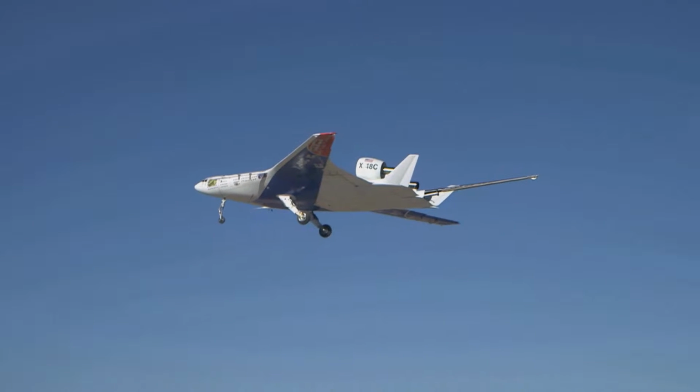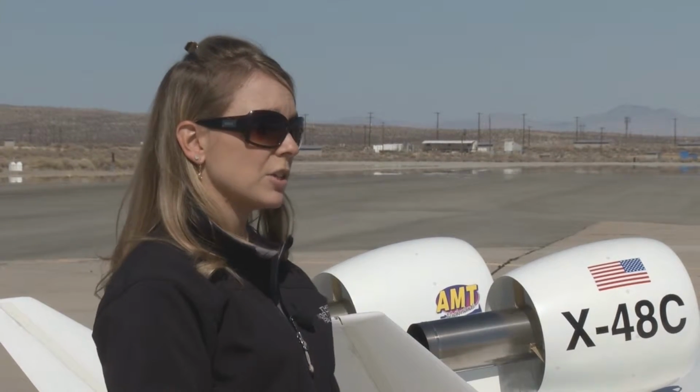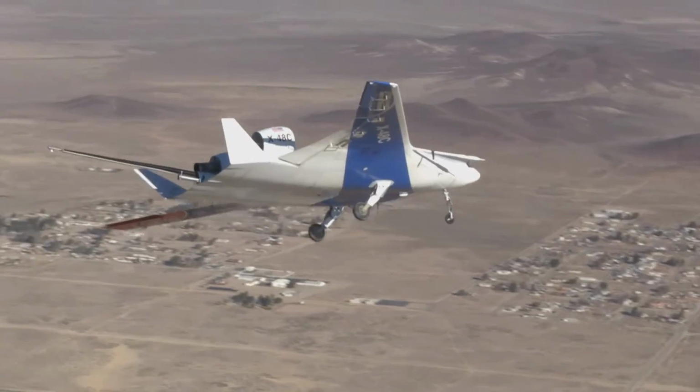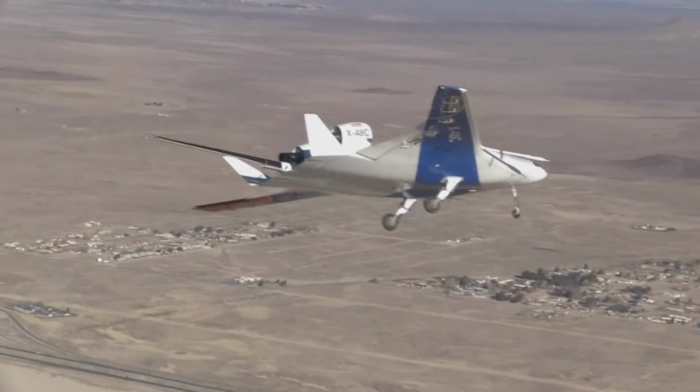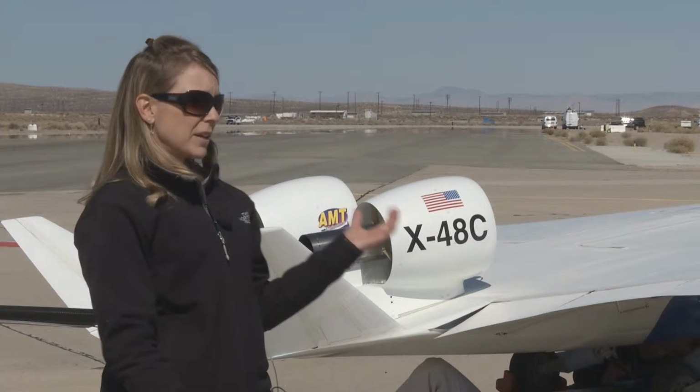So we've done wind tunnel testing, right? We did wind tunnel testing with both the B configuration and the C configuration. And the next step beyond wind tunnel testing is to take a smaller scale, this is an 8.5% scale vehicle, into flight test and make sure that everything that you've predicted through the wind tunnel is confirmed or validated in flight. So the X-48B flew 92 flights.